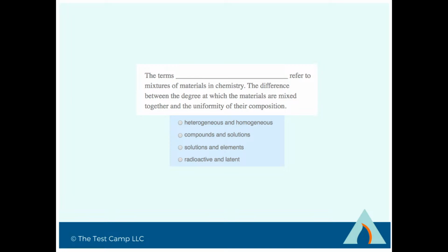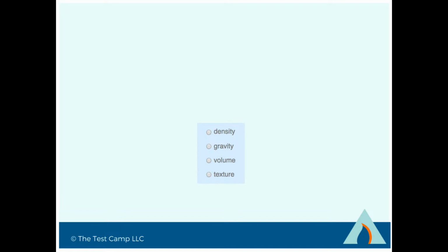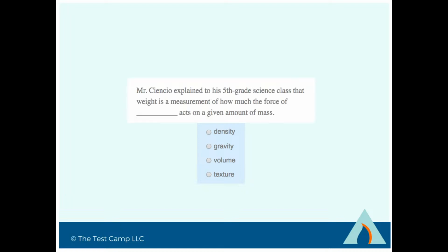All right, how about this next? Can you tell just by the answer set? What's the concept going to be? You got it. Matter. Right. This is a physical science question.